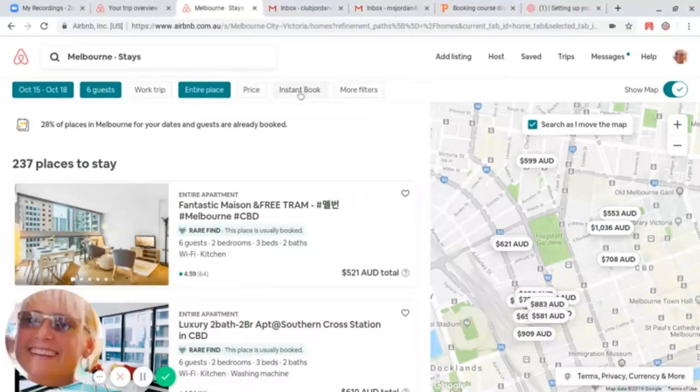I don't generally use Instant Book necessarily, because you might miss out on a really good property that isn't Instant Book capable, because the host just doesn't like that function, and they might want to purely and simply have people ask and request to stay.